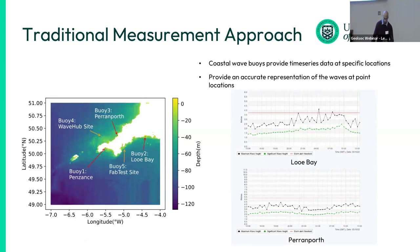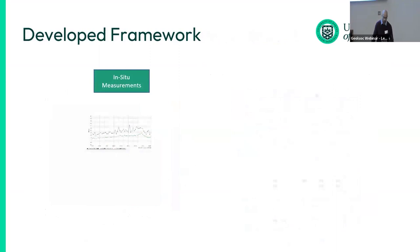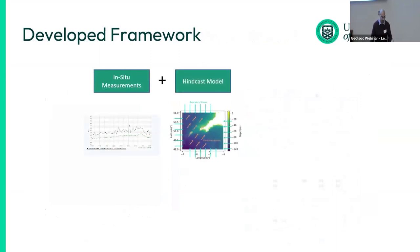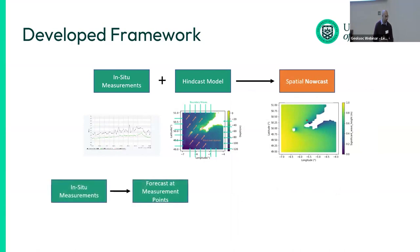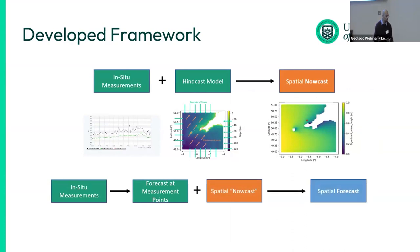So what we've done is we've tried to take these two pieces together. And so we use our in-situ measurements in addition to the hindcast model to drive a nowcast. So the hindcast is used purely exclusively in training to learn what the spatial relationship is across your domain. And then in operation, you use the in-situ measurements as input, and that produces a nowcast. What we can also then do is, if you have some method of forecasting at your buoy locations, just using quite traditional time series forecasting methods, you can then combine that with your nowcast, which would then be a forecast, and get a spatial forecast.